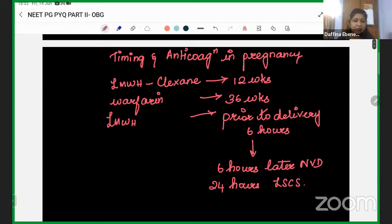First trimester of pregnancy, you start the patient on heparin. Till 12 weeks, she will be on heparin. Then you again restart her on warfarin. She has to continue warfarin till 36 weeks of gestation. At 36 weeks, again you will change her to heparin. And prior to delivery, 6 hours prior to delivery, you stop everything. Okay. And then after delivery, you can again restart.